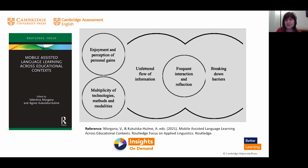They're quite related to each other. Unfettered flow of information is thinking about how learners can work across contexts and not have to worry about accessing their resources or people who can help them. So there's a flow of information across devices, across settings. And that links to breaking down barriers.